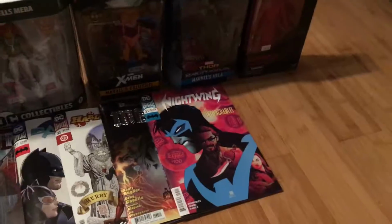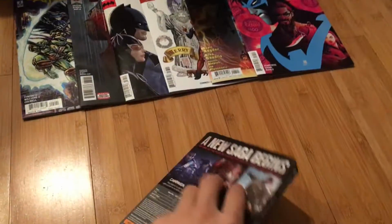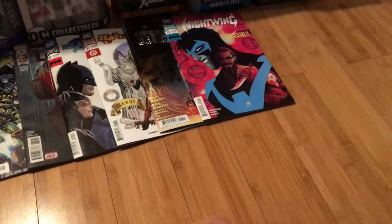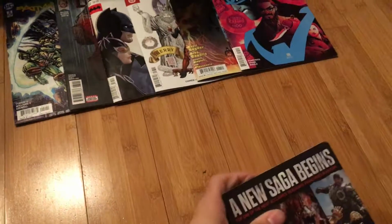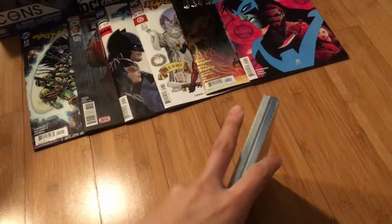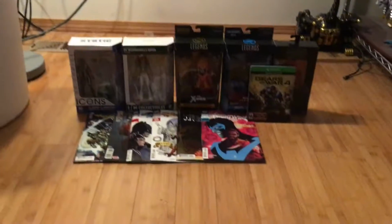And also the thing I got at Walmart, which was on sale, is Gears of War 4. I know this is a very late pickup, but I had to get this one on sale, so I'm happy to pick this one up. I managed to get it at the right time. I know it's late, but it's better to get it on sale. So this isn't really much.